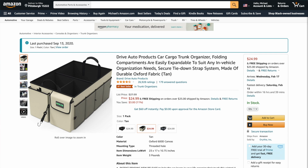So since most likely you're using your personal vehicle for some of these apps here, it is important to keep your vehicle looking presentable. So you might have accessories, right? Cleaning accessories, towels, other little things. So chances are that's just stored in your trunk. So let's consider something like this so we can organize them nicely.